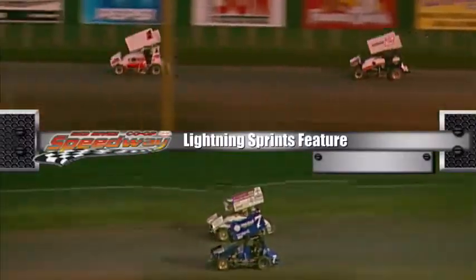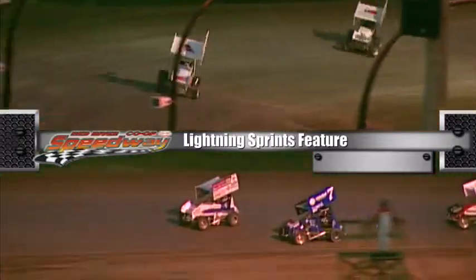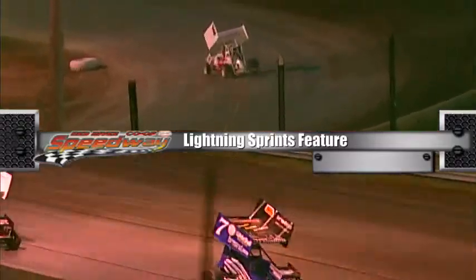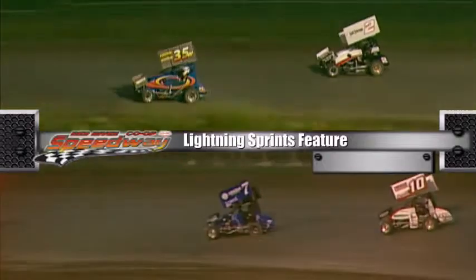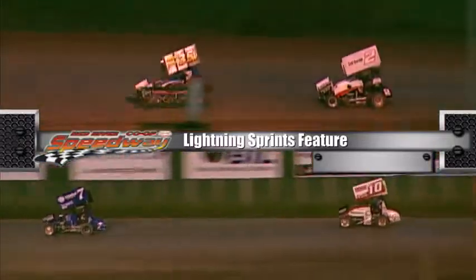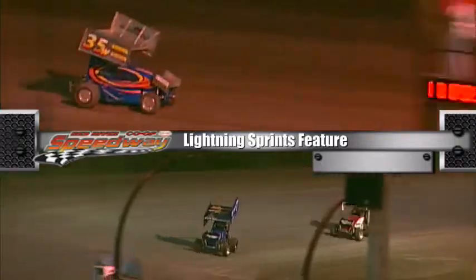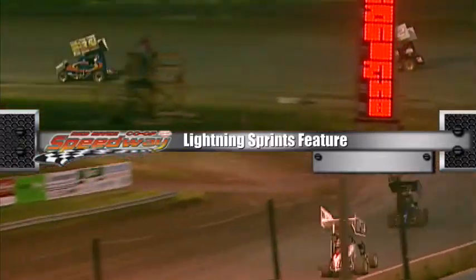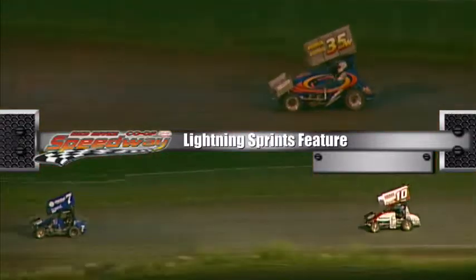Bernard almost gets up on the back of Soren, but Soren drives away a little better and takes that lead. Here comes Wally Butler in the Mesa Group 35W alongside the 2 of Bernard. Wally Butler is simply flying in the 35W, but can he catch the 1 of Soren? Best time so far, Chris Soren at 18.1 seconds. 18.1 for Chris Soren, the best time.